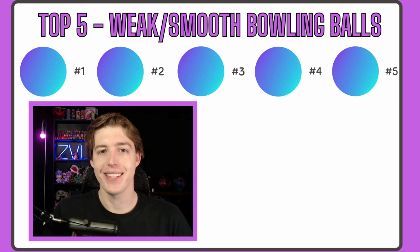Let's rank the top 5 weak and smooth bowling balls of 2024. In 2024, so far, there have been 89 bowling balls that have been released, which is a little bit less than last year. Still sounds like a lot. But this is the weird thing.